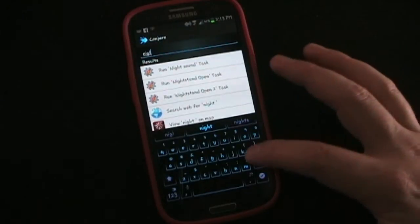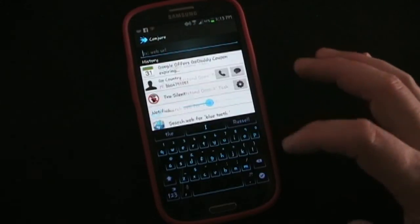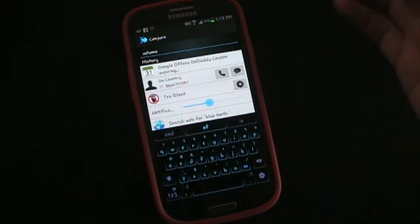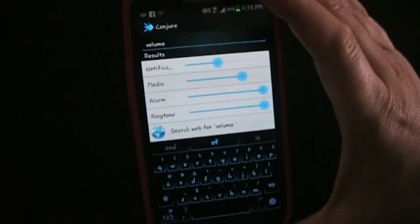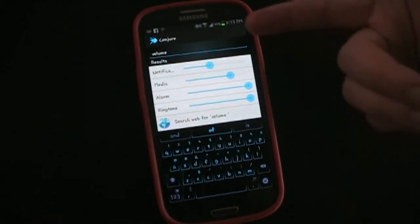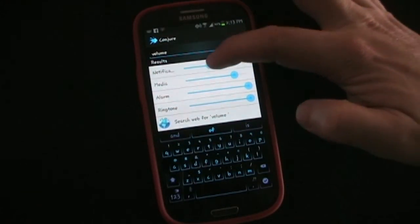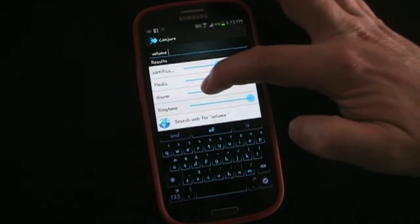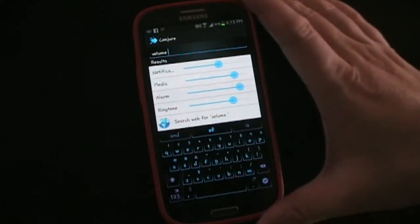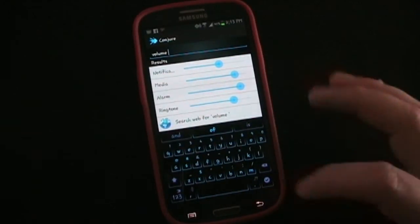Another thing that's cool is settings. So if I do, let's see, volume. Look at that. It doesn't bring it up so that I then have to go into my volume settings. It just brings up the changers, and I can right here within the app change those volume levels, which is really awesome.